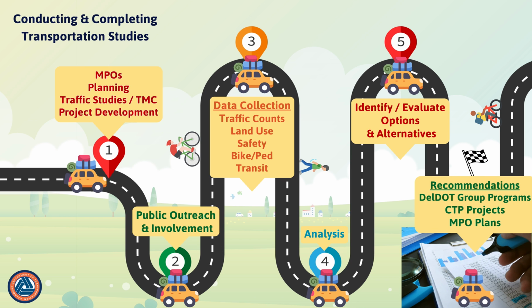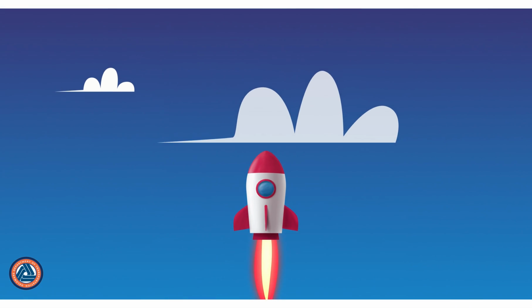A series of recommendations is developed for each study. Recommendation types include DelDOT group programs, CTP projects, and MPO plans. All studies must have a clearly defined purpose and need, a documented public consensus, a standard project description, format, and descriptive information. This information needs to be easily understood with data and documentation to support the recommendations. Now it's time for our recommended study project to lift off.